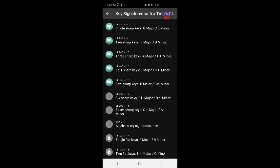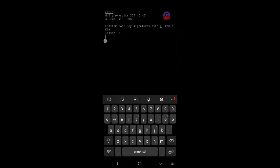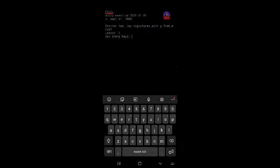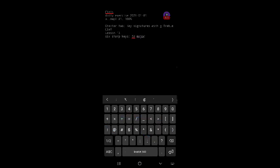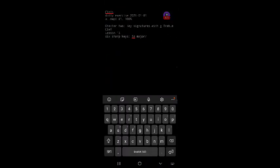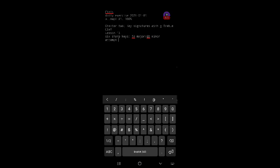Lesson 13. Six sharp keys, F sharp major and D sharp minor. Six sharp keys. F sharp major. D sharp minor. Attempt number one.